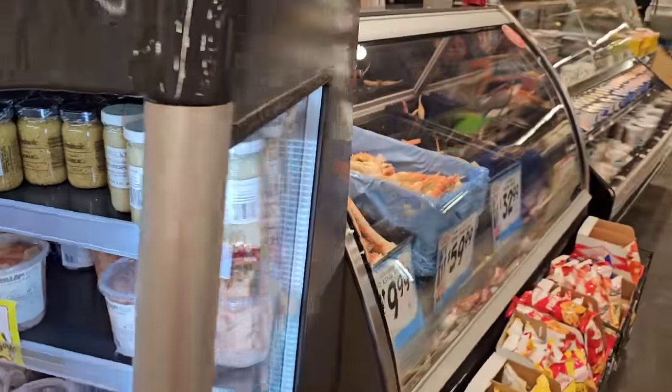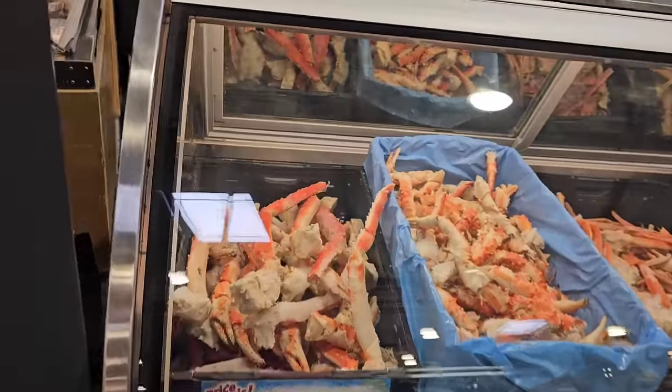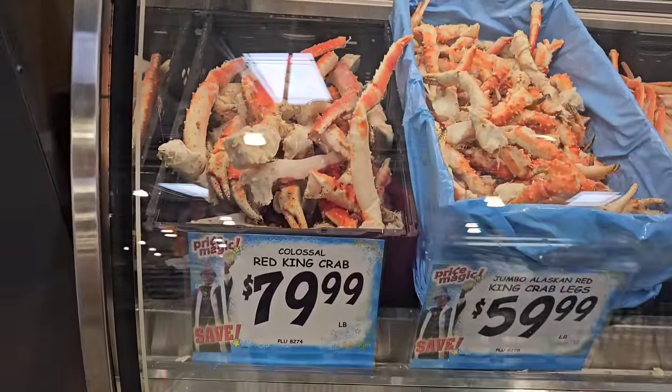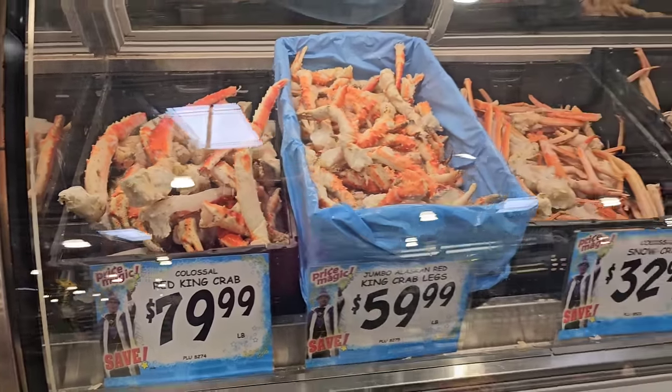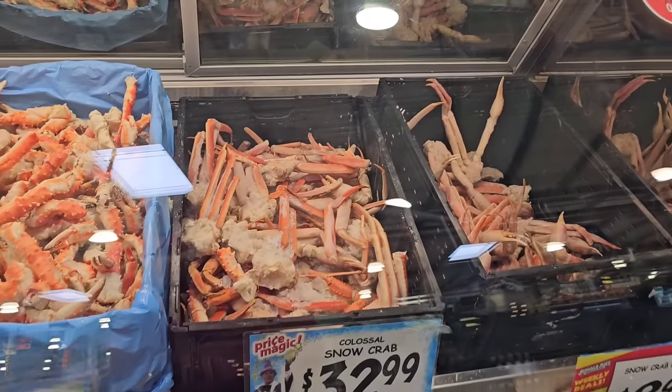As we come across the corner here, look at this. Crab legs as big as your arm, guys. Look at that, quite literally, too. They're doing some work over there, so I apologize, it's kind of loud. That is $80 a pound. That is insane. But they have it, you know. I mean, it's nice to have options.